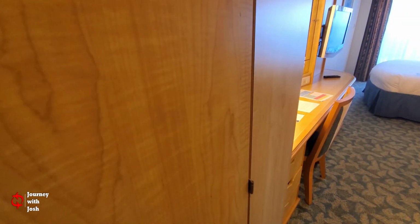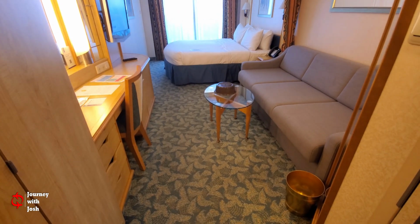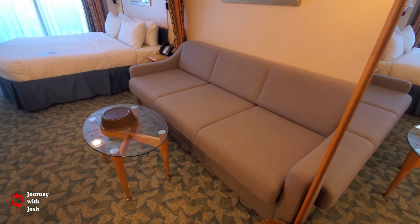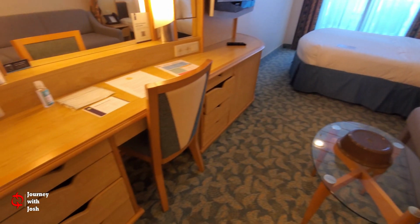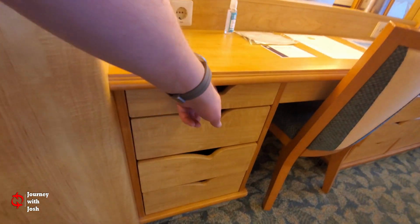This is a spacious cabin, so you can see there is a good bit of room here. We've actually got a little coffee table there. On the right hand side, we've got a full-length sofa. And then on the left here, we have the desk space. Plenty of drawers.